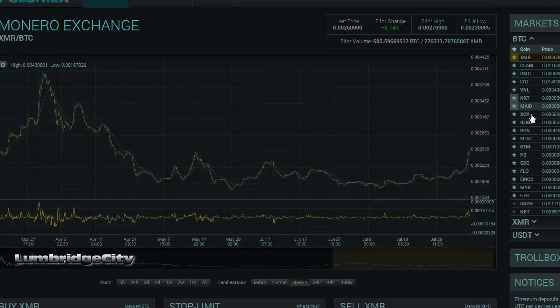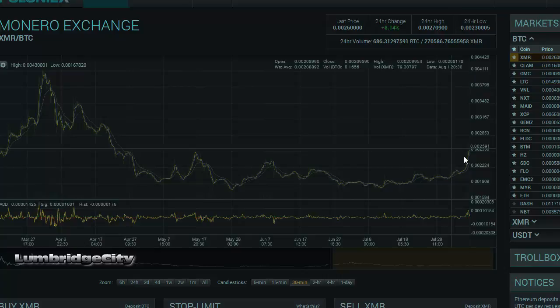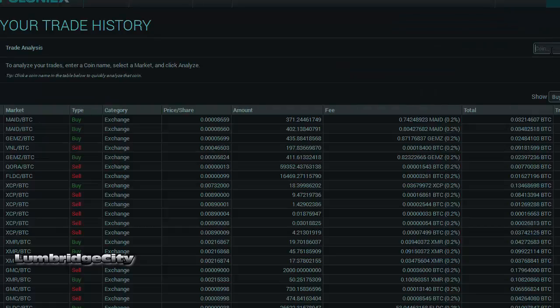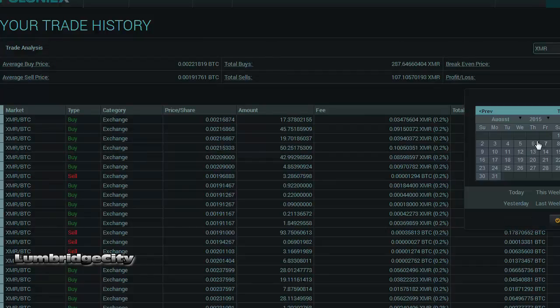And you can see over here on the side how many starred items I have. I'm actually in a lot of different coins right now, spread out all over the place, and I got some pretty good entry prices on some coins that I'm holding right now, many of them at a small profit. One thing I wanted to do is see how much profit I actually am making on this Monero trade. And one way to do that is to go to the trade history and analysis, type in XMR, click it and analyze. Then I want to pick specific dates from August 1st to whenever it is now.